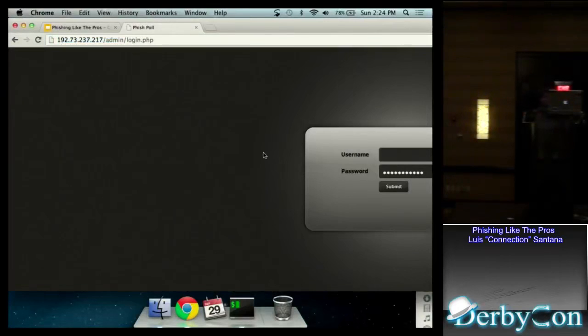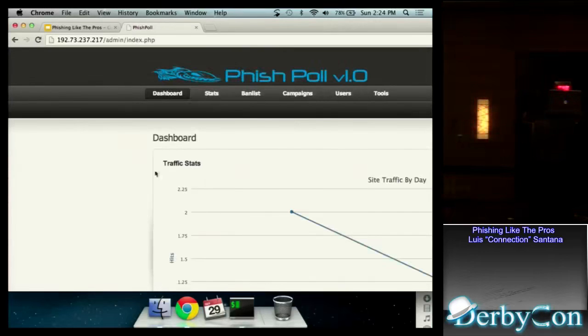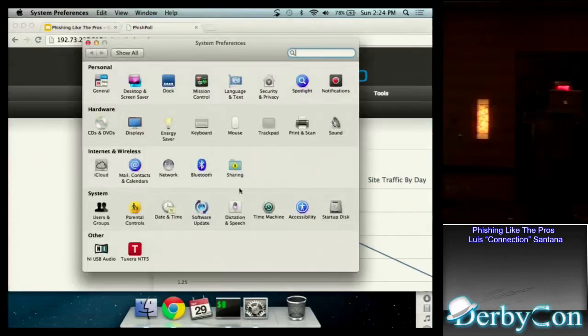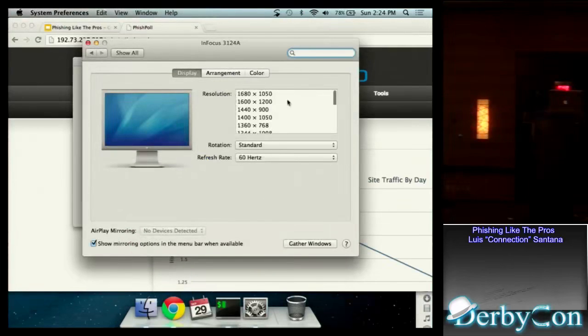So it's a nice login page. Just log in. It supports multiple users, although user roles aren't currently incorporated. Let me try to fix this display. The first thing you're shown is the dashboard, and that's pretty cool because it tracks how many hits I had on that day and makes pretty lines. There was a lot more in here, but I decided to clean it out before this talk. And there's some cool stuff all around.